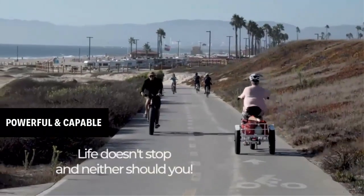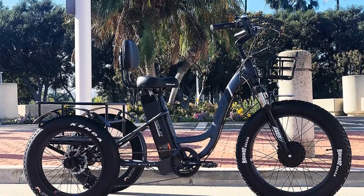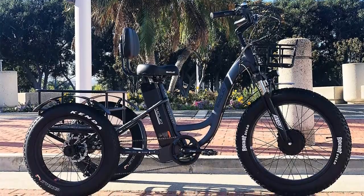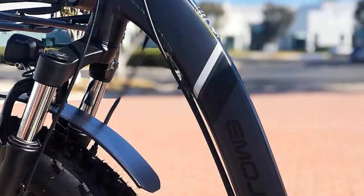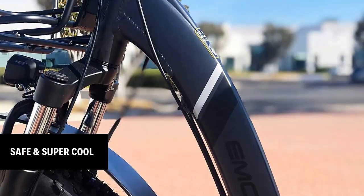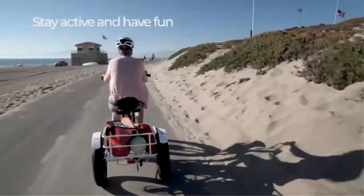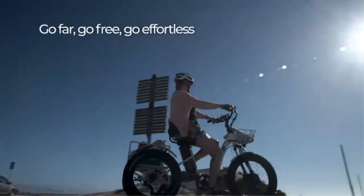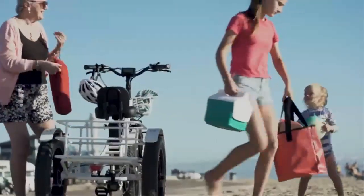Powerful and capable. Powered by a 500W motor and 48V battery, the front basket and oversized rear cargo are ideal for carrying heavy stuff, storing groceries and shopping duties, or giving your pet a ride. Safe and super cool. The aluminum alloy frame weighs about 70 pounds with battery. The entire trike is rated for an impressive 320 pounds capacity altogether. It can cruise at a top speed of 20 mph and travel up to 35 miles on a single charge.